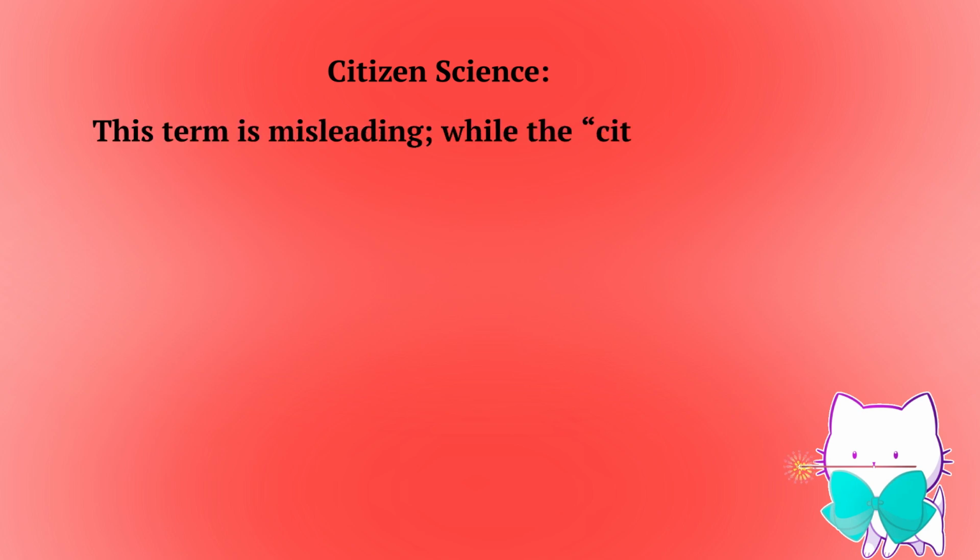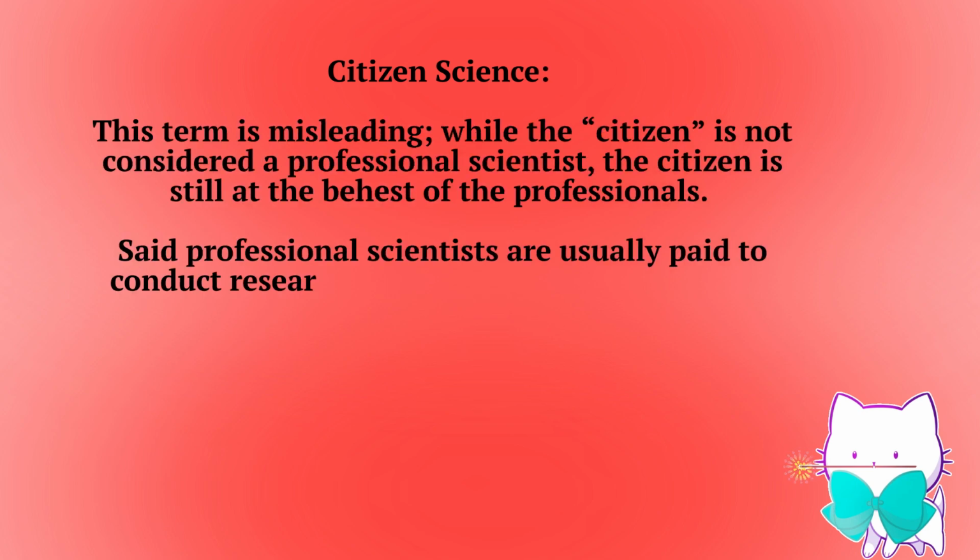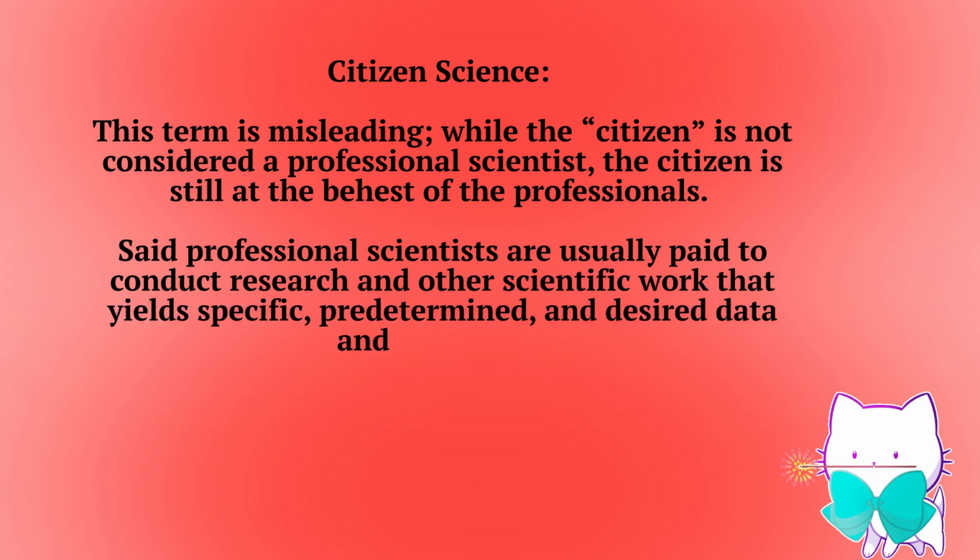Citizen science. This term is misleading. While the citizen is not considered a professional scientist, the citizen is still at the behest of the professionals.